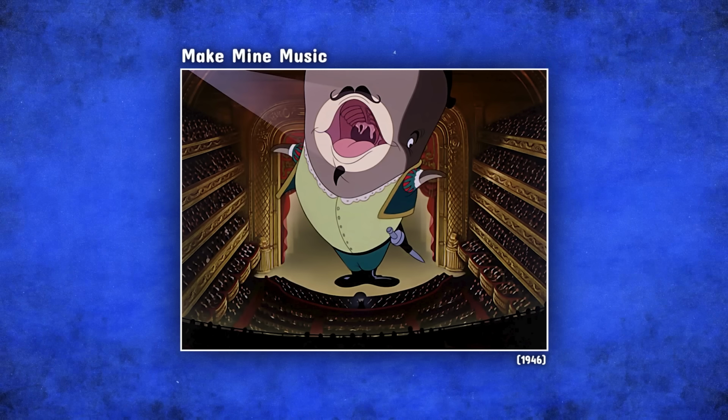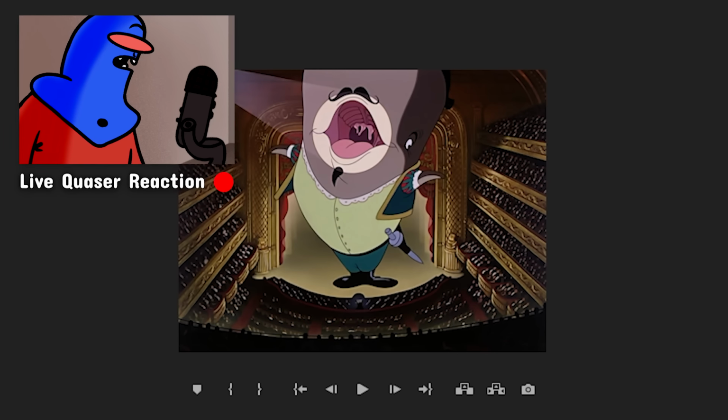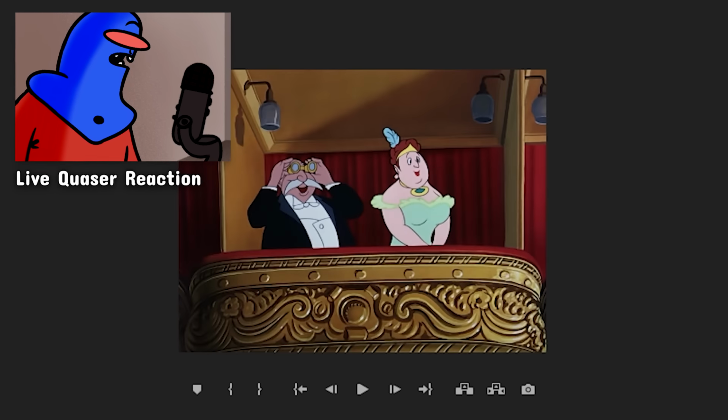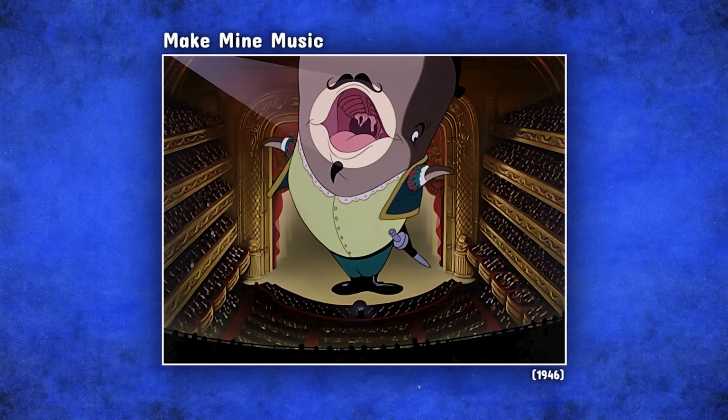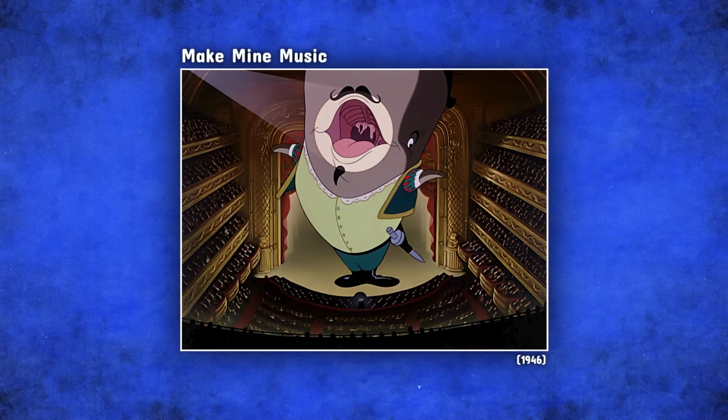Next is another music enjoyer from Make Mine Music. Oh! It's a whale with a mustache. This whale looks so talented. He looks so grand. Honestly, I wish the entirety of his nose was in shot. So only real complaint is I want more.